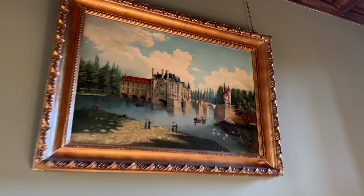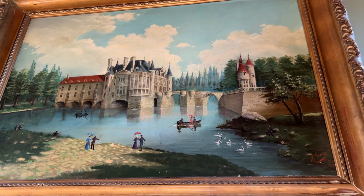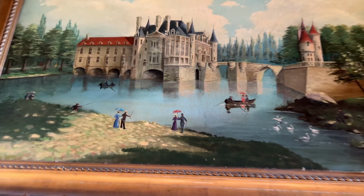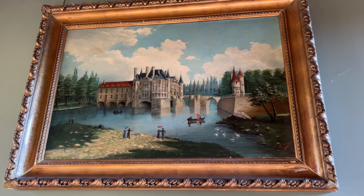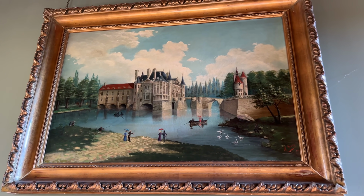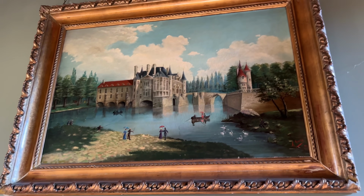Here is a painting of Chateau Chenonceau. This was painted about 1920s, I believe. I'm not so sure of the style, but it looks very Mary Poppins to me. And it is absolutely beautiful. The painting itself on canvas, I think was 200 or 300 euros, but the frame I bought separately and had it resized. The frame wasn't in great condition, but it wasn't expensive. So it looks much nicer with a frame, especially hanging in here. So I'm really happy with that purchase as well, because it's very decorative.